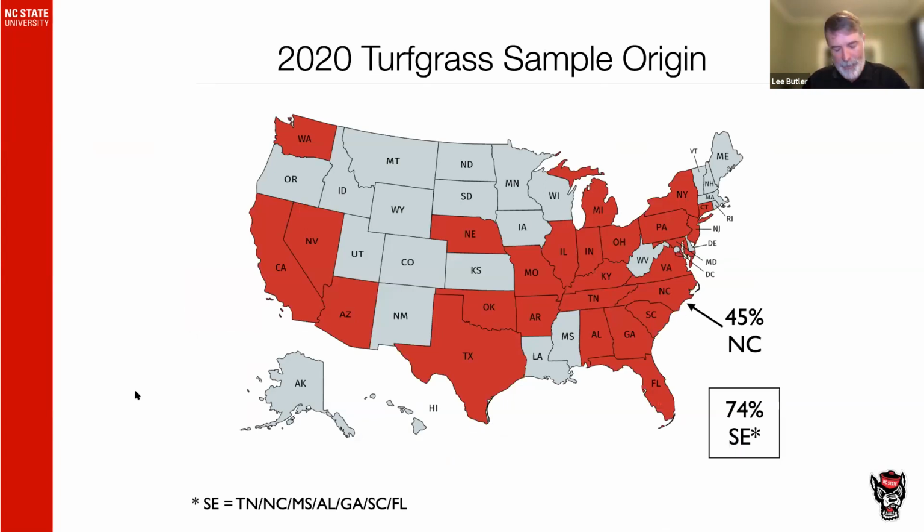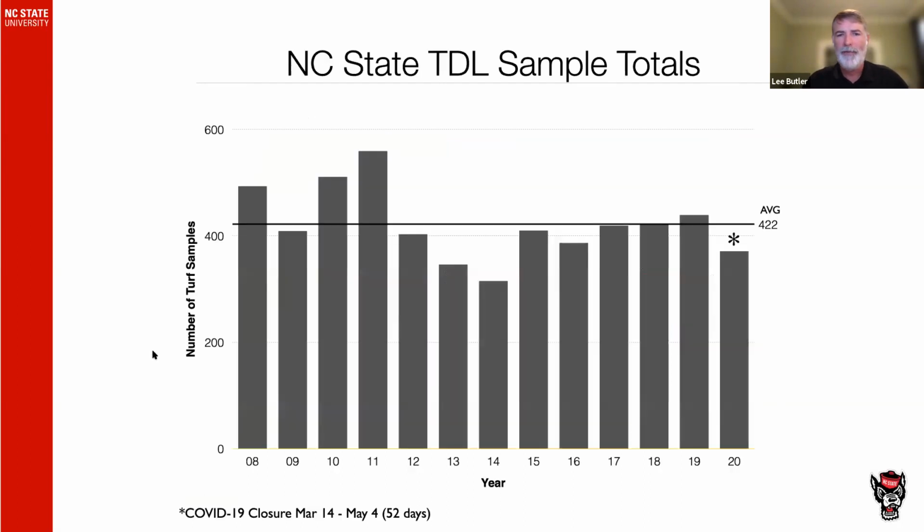Just to show you, we do get samples from all over the country, and we actually get them from all over the world. I didn't include the whole world, but we do get them from all over the country. And I'll show you what we get, but about 45% of those come from North Carolina, with 74% coming from the Southeast. So very much a regional thing. But we do get a lot of samples from out west, up north, and from Texas, Oklahoma. And a lot of it has to do with the labs that are out there and where they're located. But we do get them from everywhere.